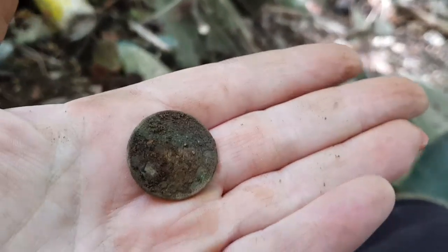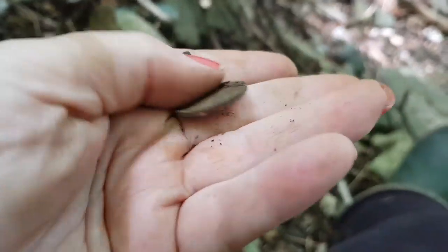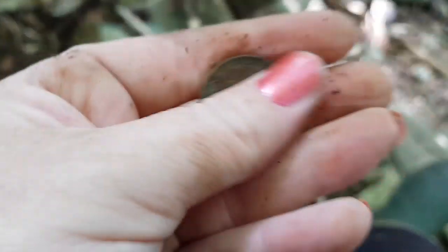So I'm just digging myself a little hole, and I've just spotted a coin. Look at that, no metal detector required. And I'm gonna give it a little rub and see if we can work out what it was. Ryan thinks it's a shilling, and I think he might be right.